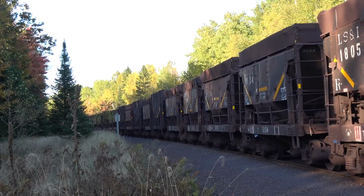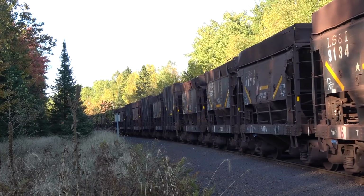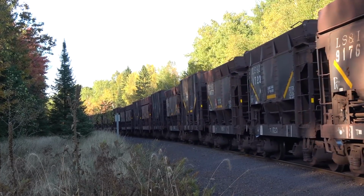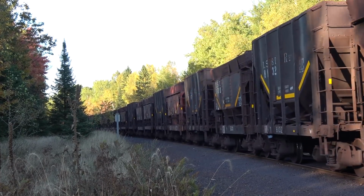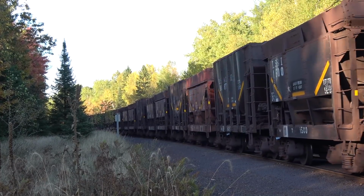With permission into Eagle Mills by the LS&I control operator, they complete the pull into the yard at Eagle Mills to leave their train for the Tilden job to complete the run back to the mine, while they grab the other loaded train for another run down the hill.